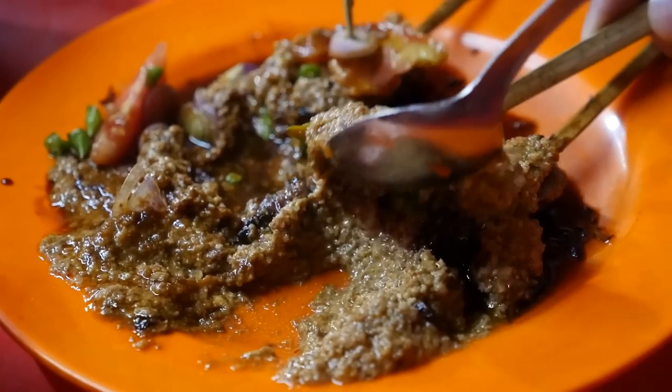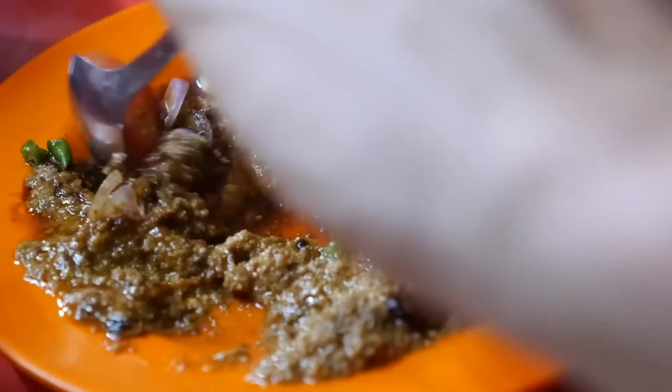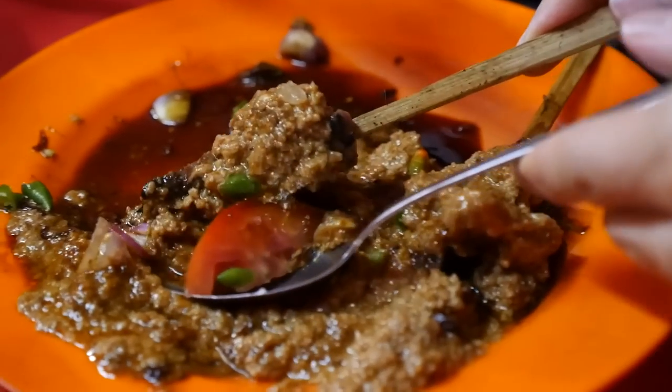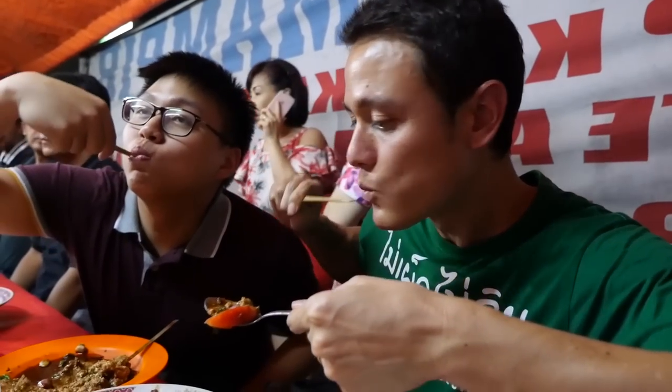Dude, that's ridiculous, man. Oh, that's so good. Oh, that meat is so tender and so smoky. And I was actually expecting the peanut sauce to be sweeter, but I'm really happy that it's not that sweet. It's just really thick and fluffy, like peanut butter with chilies. And then the meat is so smoky and so flavorful. Yeah, that's insane, man. It's too good. Yeah, it's so good. I'm blown away by that.